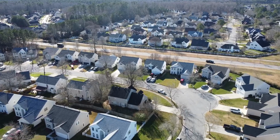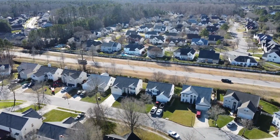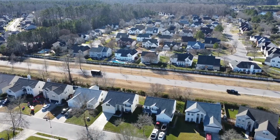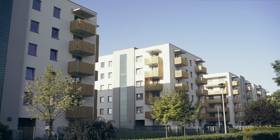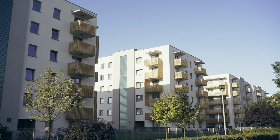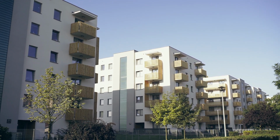And to drive this point home even further, the Virginia Realtors recently published a study of how much income you would actually need to purchase a home throughout the state. To buy a house in Hampton Roads, your household income needs to be at least $110,000 to comfortably live in the Hampton Roads area. Now, I've been talking about purchasing a house, but if you're looking at rentals in the city of Virginia Beach, unfortunately, overall, those are a little more expensive than other parts of Hampton Roads or the country.